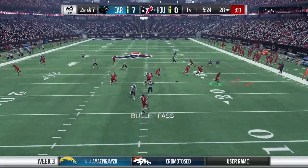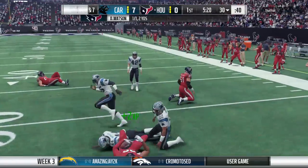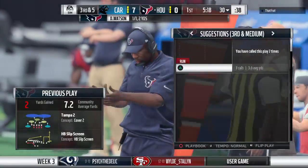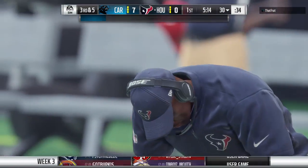Time running out here on the play clock. On second down, here's Watson. He's going to flip that out to the flat. It's complete. And he'll be brought down right at the 30 here. Give him 2 yards on that play, and that's going to bring up a third down.